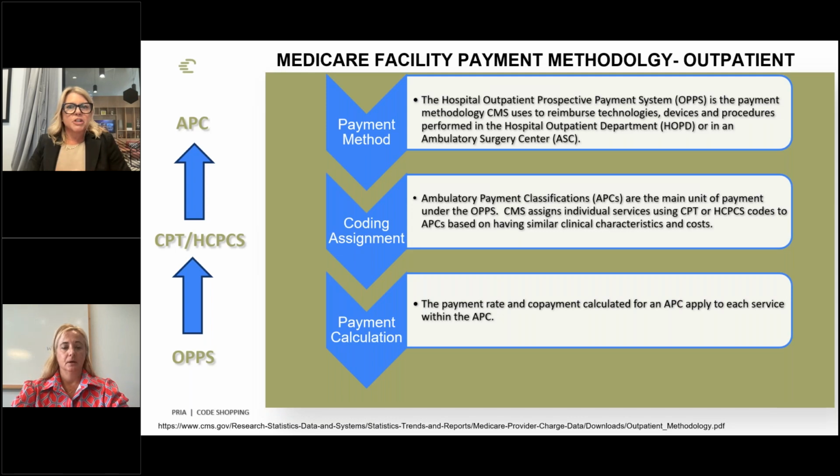So I'm going to turn it over to Jennifer to talk about switching gears to the facility payment in the hospital outpatient setting and what that payment methodology looks like. Sure. In the hospital outpatient prospective payment system, which we refer to by the acronym OPPS, Tonya mentioned this is how Medicare establishes the payment methodology to reimburse for technologies, devices, and procedures performed in either the hospital outpatient department setting or in an ambulatory surgical center.